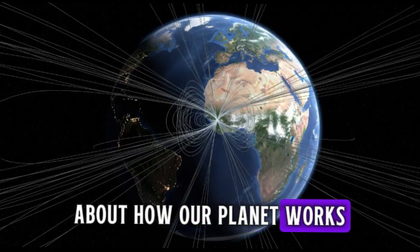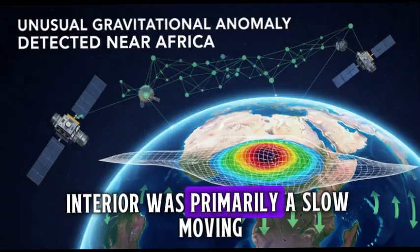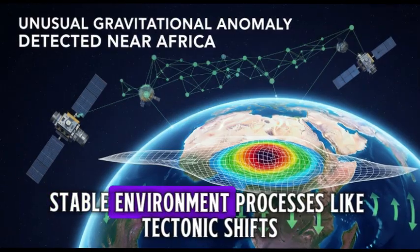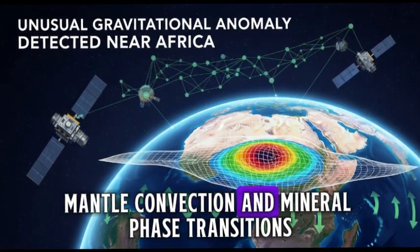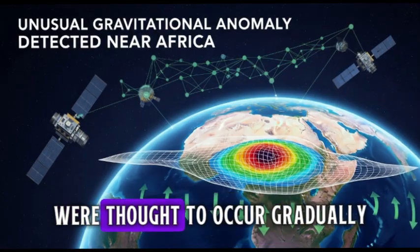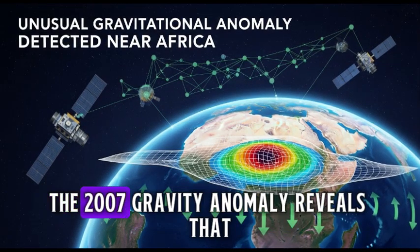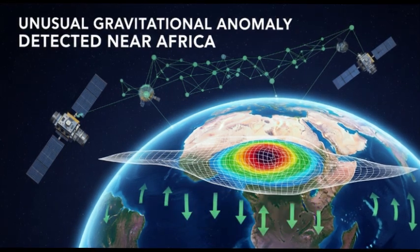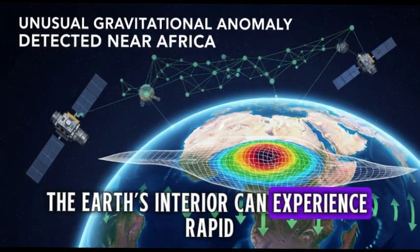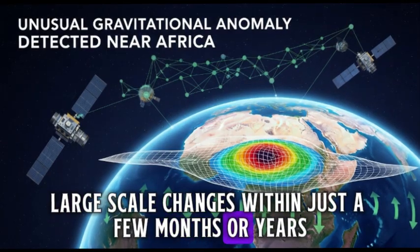our planet works. For decades, scientists believed that the Earth's interior was primarily a slow-moving, stable environment. Processes like tectonic shifts, mantle convection, and mineral phase transitions were thought to occur gradually over millions of years. However, the 2007 gravity anomaly reveals that, at least in some cases, the Earth's interior can experience rapid, large-scale changes within just a few months or years.